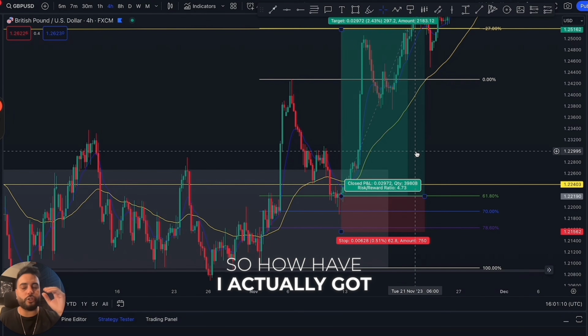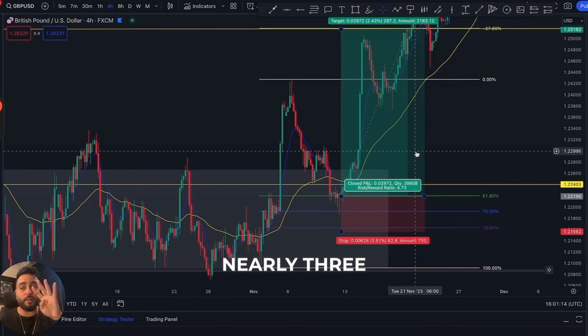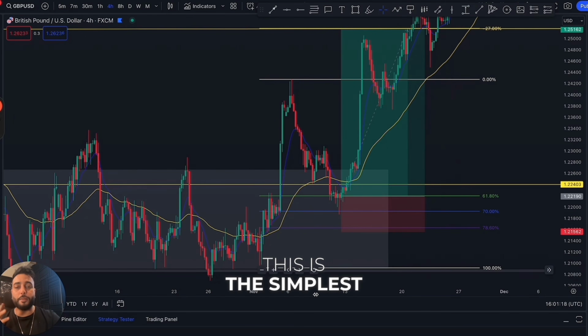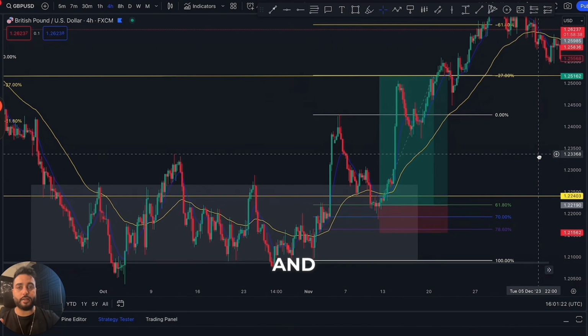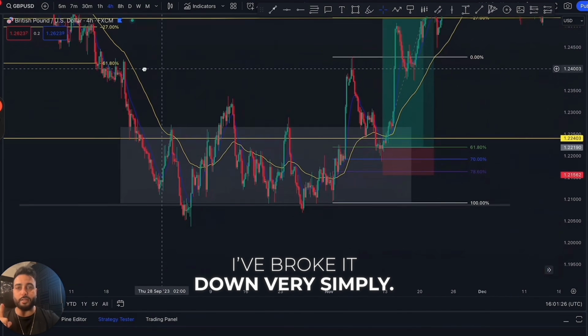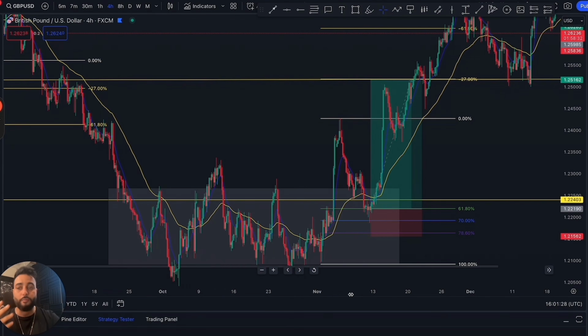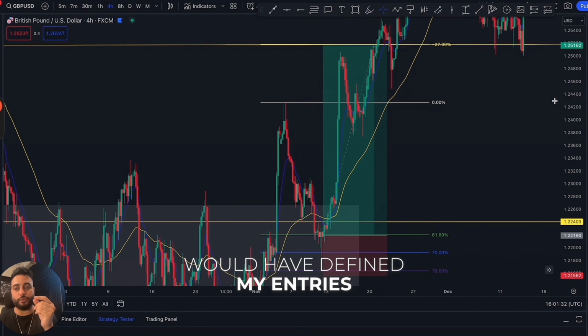So how have I got GBP USD, showing you all 3 different trends, showing you nearly 3 to 4 setups on here? This is the simplest way to make money in the markets in 2024. And again, I took one time frame. I broke it down very simply, and I haven't gone through my other 4 or 5 different confluences, which would have defined my entries more.